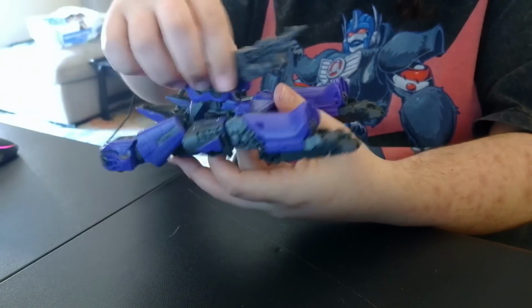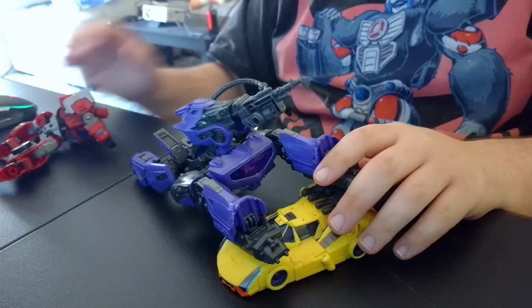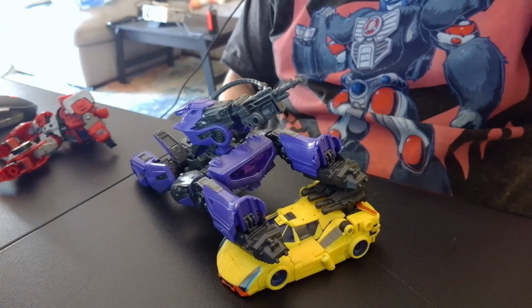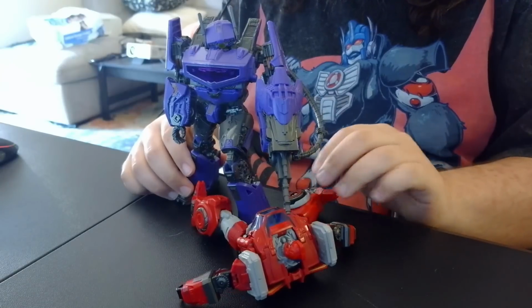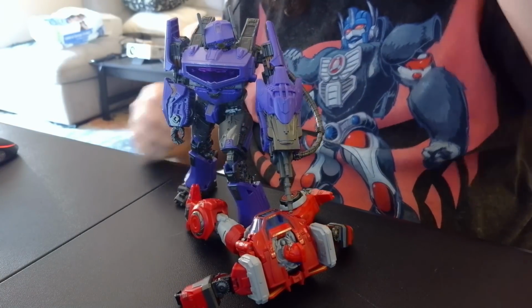I love that the cannon extends and it can rotate 360 degrees. You do have to deal with the rubber hose getting in the way, but you can just unplug it and plug it into a side that works better for the turret position. Also, he rolls. Thank God, I'm sick of tank modes with no wheels. Overall, this is a fantastic figure and easily one of my favorites in the collection. A must-buy in my opinion.